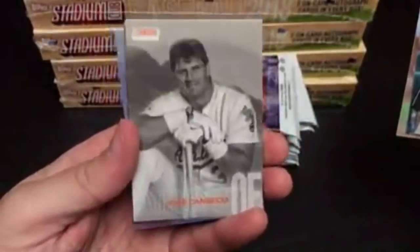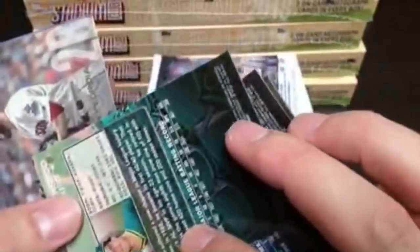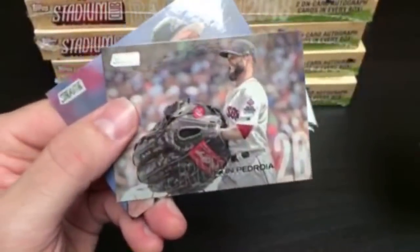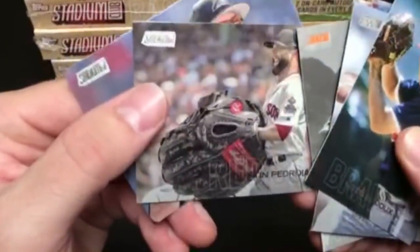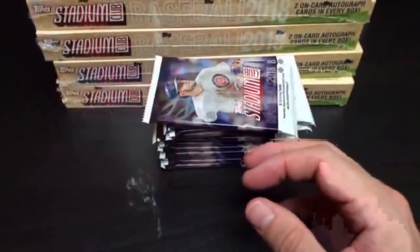Jose Canseco. Parallel. These aren't numbered, though. I kind of wish they were. This one's got a little ding on the back of it. I love this Dustin Pedroia card with the oversized glove. I don't know the story behind that glove. Does anybody know the story? Anyone watching right now know the story behind that glove that can enlighten us? It looks like it was a gift, maybe from the team. It looked like it was signed.